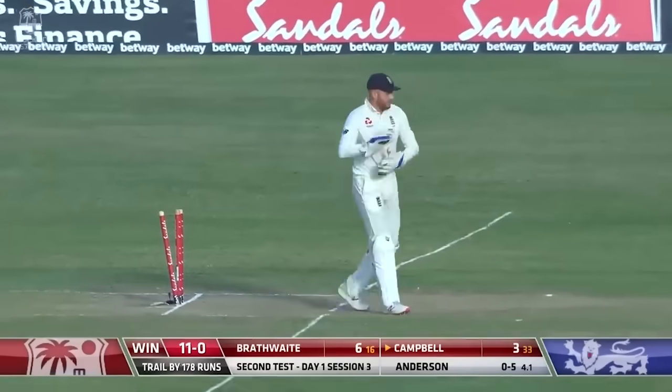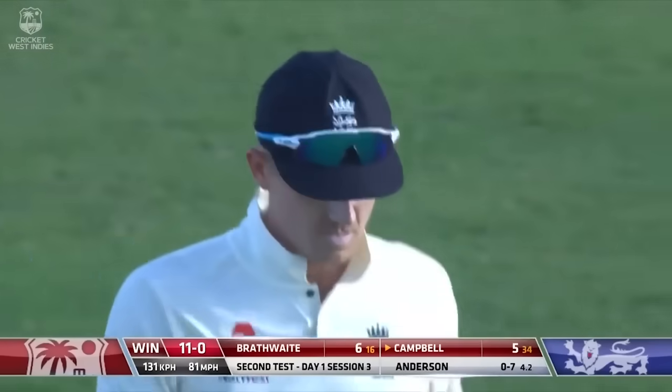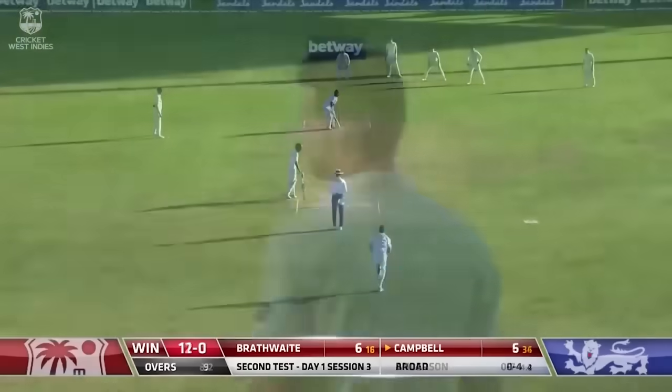But over the years, for such a successful bowler, Anderson, various people have been calling for him to bowl fuller. What he tends to do is go back of a length, then full, and it's almost like the batsman's eyes light up when he finds the edge.